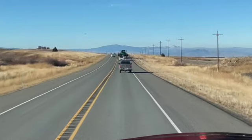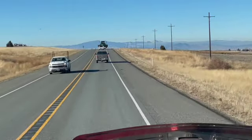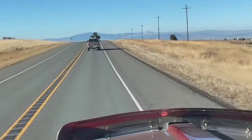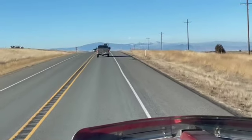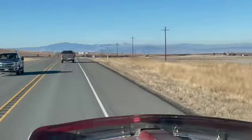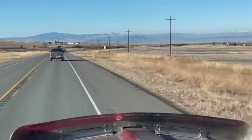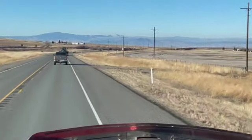Apparently this swather is going to the same place as I am. I've been following it for about 40 miles. I would have liked to have passed it. We've been going about 10 miles an hour slower than what I wanted to go, but we'd be over 30 feet wide, so probably not a good idea. Just work on my patience.